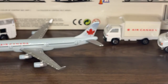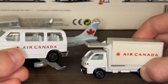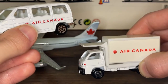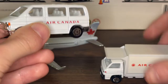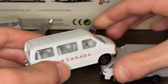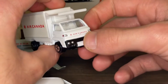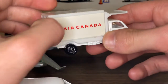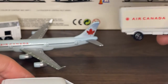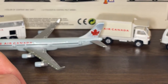And then the van and the catering truck are pretty much the same too, in livery design or logo design in general, with the Air Canada logos displayed along the sides, and no other details along the entire vehicle. The van is just all white. You see the interior as well, and then same thing with the catering truck, except it has Air Canada displayed on the front of that as well, and the sticker on the back, on the main part of the catering truck. So that pretty much is all for the review of this playset.